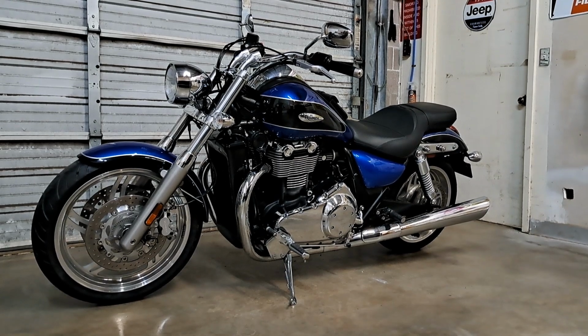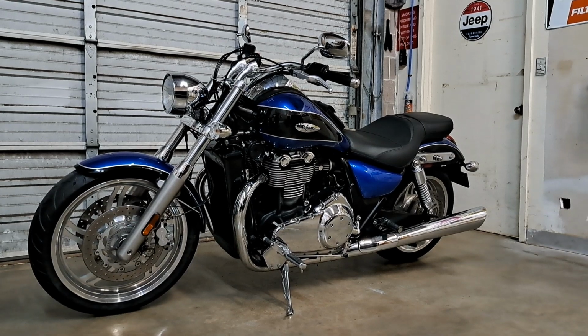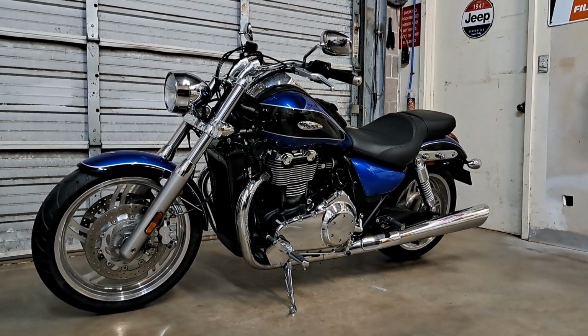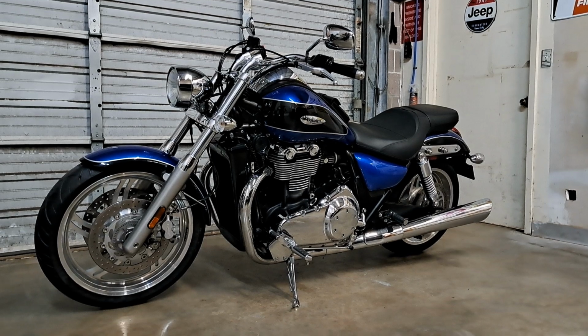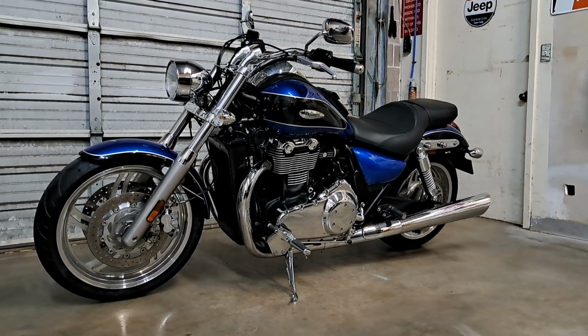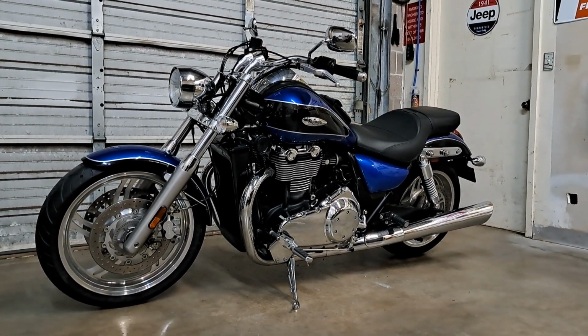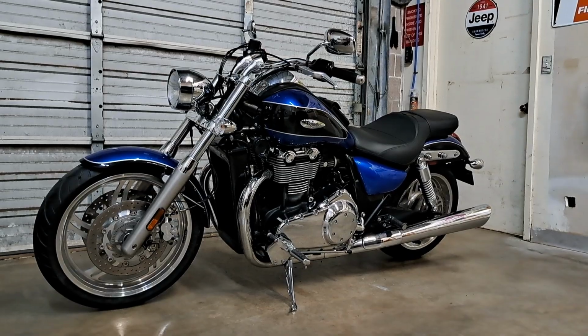Triumph Thunderbird 1600. Look at that thing. Just shy of 700 pounds of privateer steel. What would make a sport bike guy get so absolutely enamored with a cruiser? Well, let's sit down and chat about it.